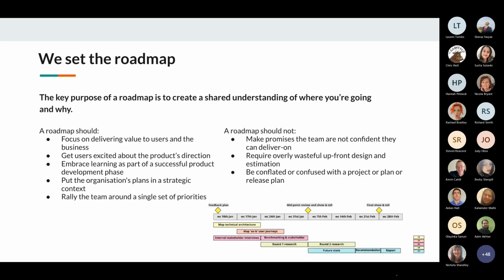The other thing that a product manager would look at doing is setting out a roadmap. So you've got your vision, your motivation for the product, the thing that you're aiming to achieve. You also need to set out the steps in terms of how you're going to get there, and the purpose of your roadmap is to create that shared understanding of where you're going and why you're trying to get there.